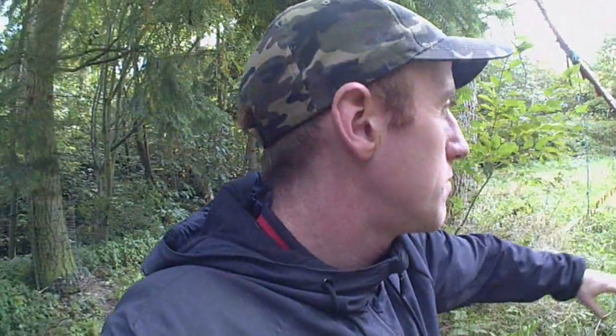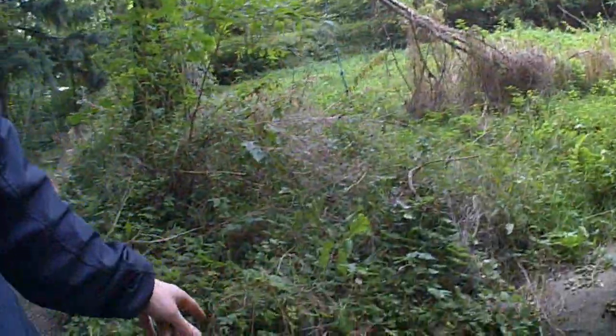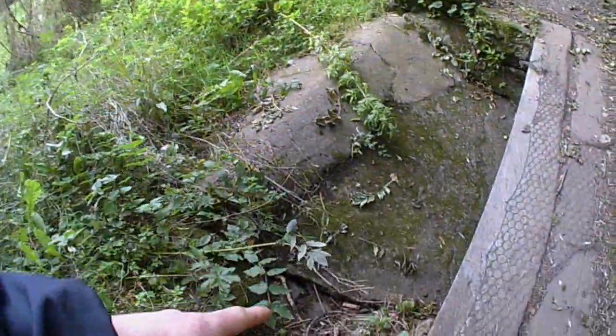So it's like at one time they've been controlling the water here, potentially for that little mill at the farm. This must be their old mill pond here. You can see the stone outline running around, and this must have been the overflow here, flowing down into the stream there. So there's a cool little bit of history.